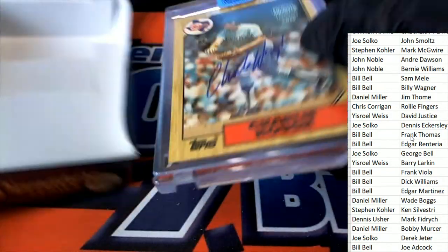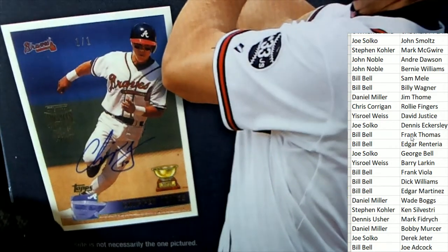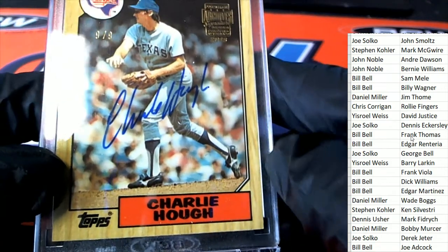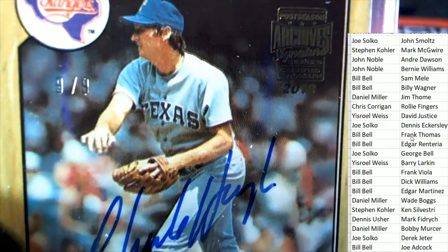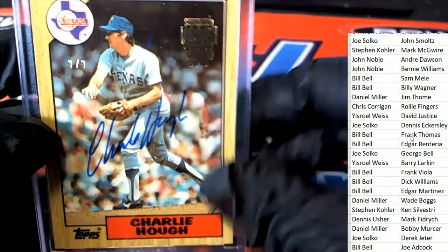It's a really good product. It's one hit and it can be hit or miss. You could get one of the huge ones, or you could get somebody that's equally big but in a different sense of the word big. Like this isn't one of the big hits, you know, but it's still really cool. Charlie Hough.